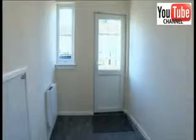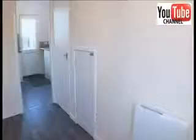We decided to keep the two front doors and separate the kitchen from that other room to make it a separate room, and keep the front of the house looking the same as the rest in the street. So that was our idea there.